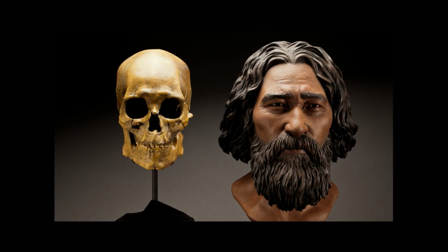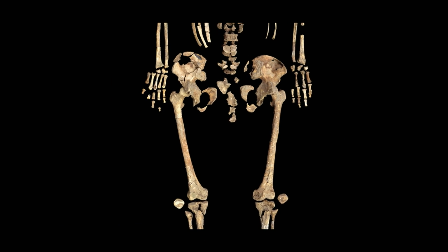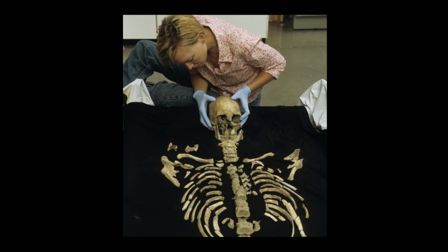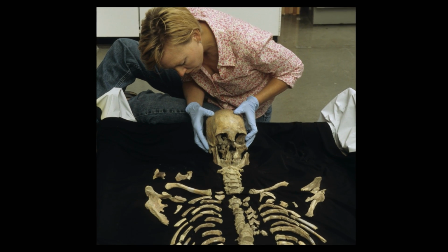It was a different story in North America. Take the 9,000-year-old skeleton of Kennewick Man. A bitter fight ensued in Washington state over who should have control of his remains, the government or the First Nations.